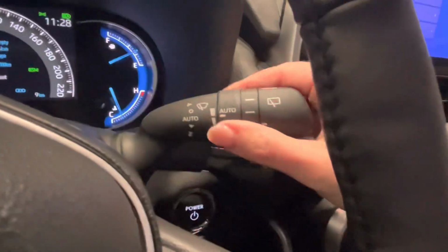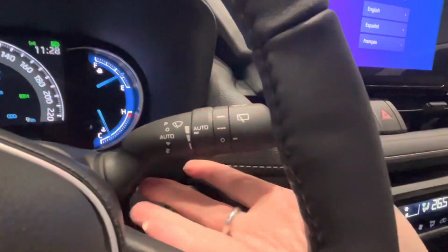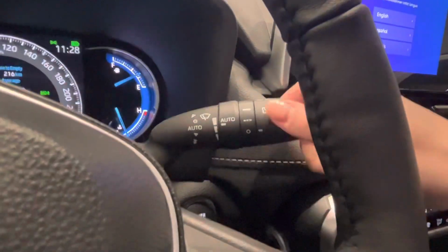And then in the back, you also have a rear wiper. These are also auto sensing, rain sensing wipers. So when you have that on, it will just go with the speed of the rain. And that's for your back wiper there.